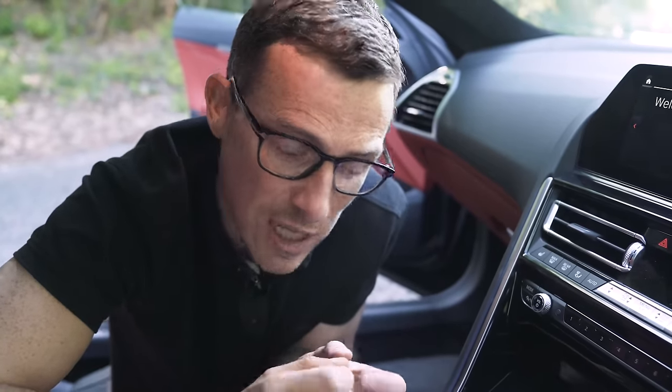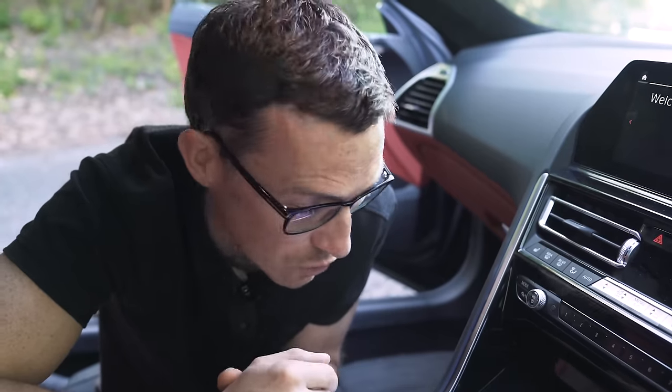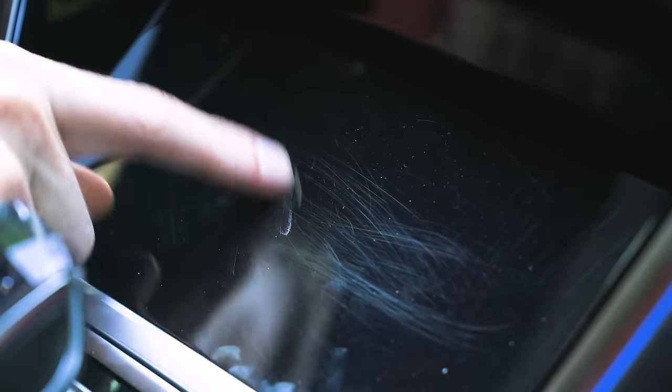This black shiny plastic trim really scratches easily. So I was cleaning out the car with a vacuum cleaner and I fitted one of those brush attachments, and it was a soft brush, or so I thought, but when I ran it gently across here, it left all these marks. It's just horrible.